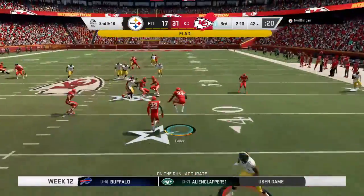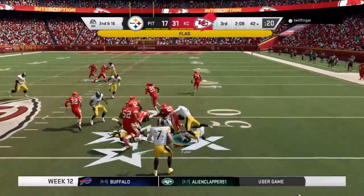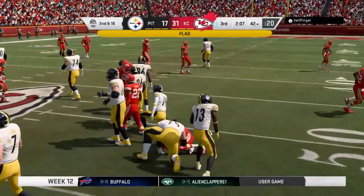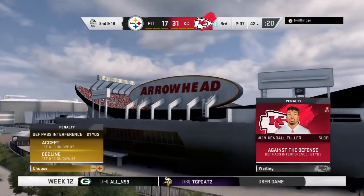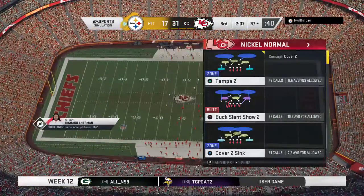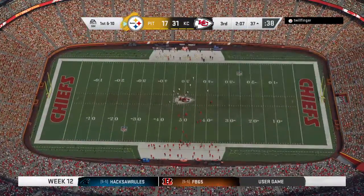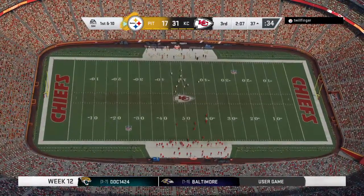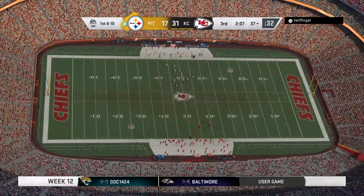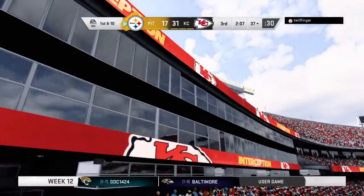And now here is another interception. Picked by Kimball Fuller. And the return stops just a little bit shy of midfield at the 48-yard line. Thought he had the pick. Flag comes in for PI, so cancel it out. Interference. A killer for them. Thought they had a nice play. Instead, they'll be marching off yardage against them.